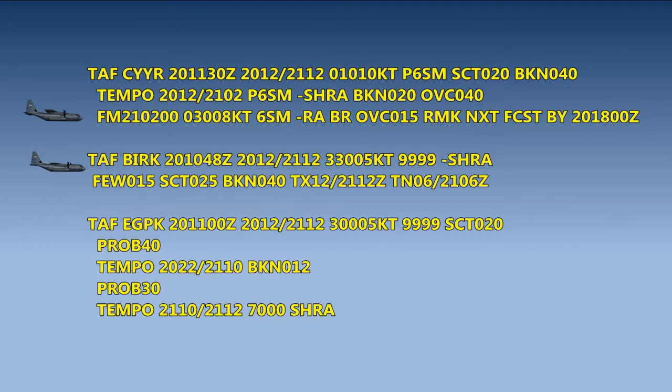So, quick look at your TAFs. For Goose Bay, generally relatively low ceilings, 2,000 to 4,000 feet. You can see there's a chance of occasional rain showers today through this evening. After this evening, they're generally calling for light rain with mist and ceilings of about 1,500 feet. For Iceland, on and off rain showers during the day today, perhaps slightly improving conditions as we get to tonight into tomorrow, but we'll keep an eye on that.